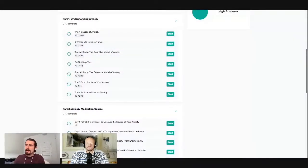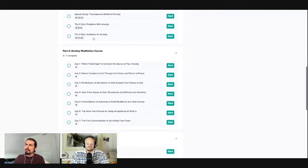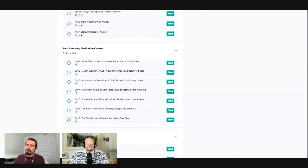I love that. I love the holistic approach that you take. You're borrowing and threading together all of these different schools of thought so that you can have a more complete and comprehensive understanding. Awesome. So let's move into the second section. Because there's part one here, you've got the 4 causes, cognitive model of anxiety, exposure model, 4 stoic antidotes. There's all kinds of great stuff in that first section. And now we move into putting some of this stuff into practice.